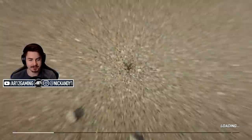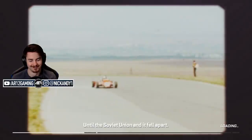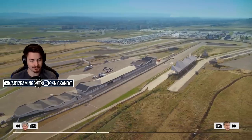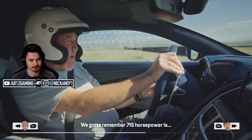I've never heard of this place in my life. Built in the days of communism, it hosted some terrible and boring races until the Soviet Union fell apart. It does look very good, this place. That Aston does look really good. 715 horsepower is a huge amount. That is a cathedral of power.